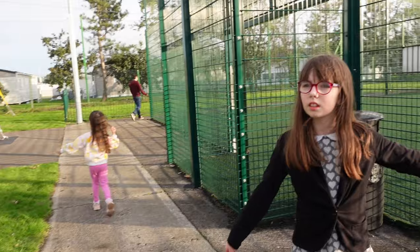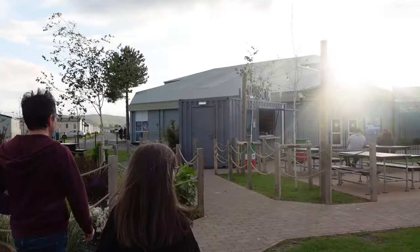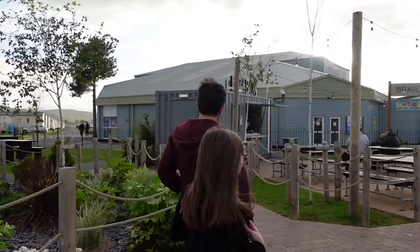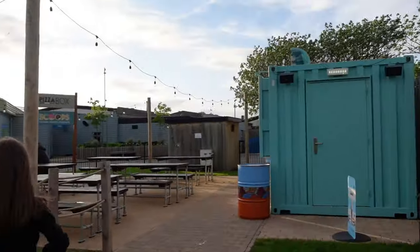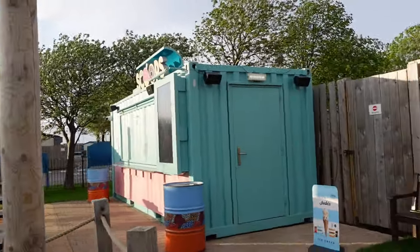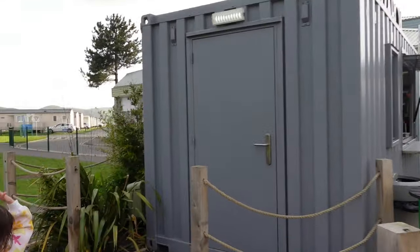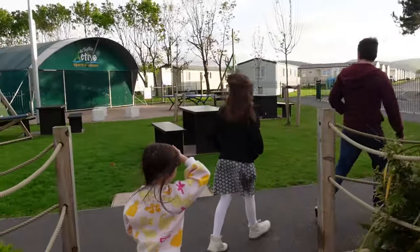Is this open though? Can we go in there? I don't know. There's a pizza place here, and an ice cream place. Pizza smells amazing. Oh my gosh.